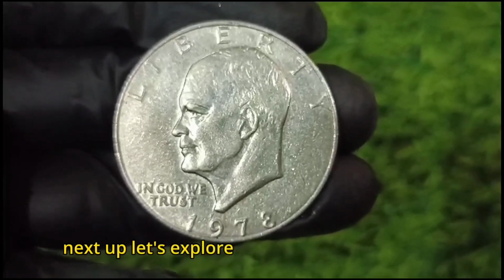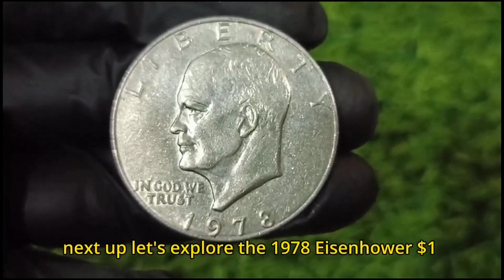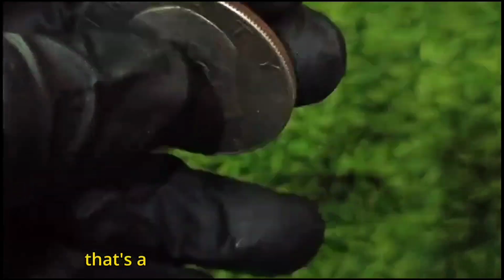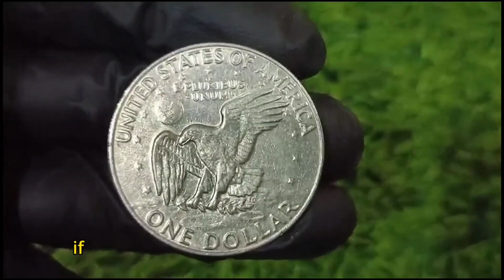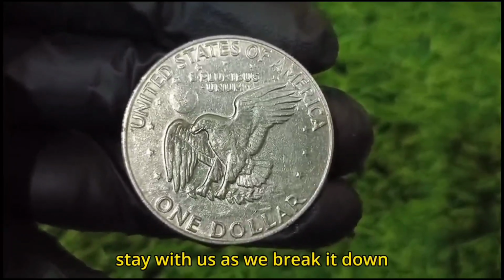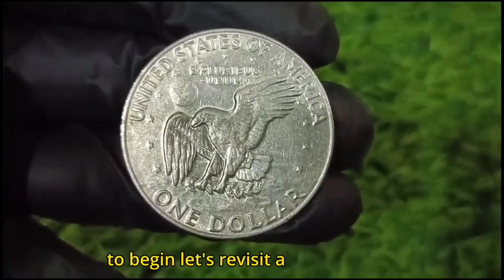Next up, let's explore the 1978 Eisenhower $1 coin without a mint mark, an incredibly rare and valuable piece that's a must-have for serious collectors. If you're curious about its worth in today's market, stay with us as we break it down. To begin, let's revisit a bit of history.